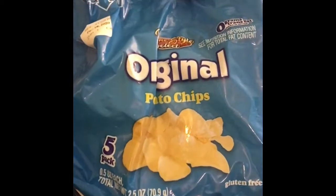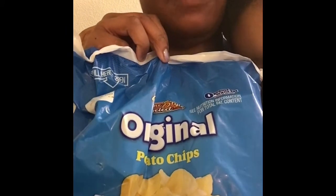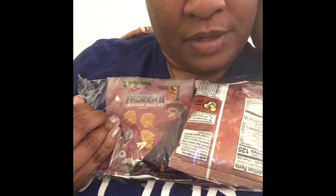We also got 2 bags of the original potato chips. There's a 5-pack, and they are by Home Style Select. We haven't tried those before, but I've seen them in hauls, so I'm going to try these. Picked up some of these frozen graham snacks, honey graham snacks. So that's a nice snack.